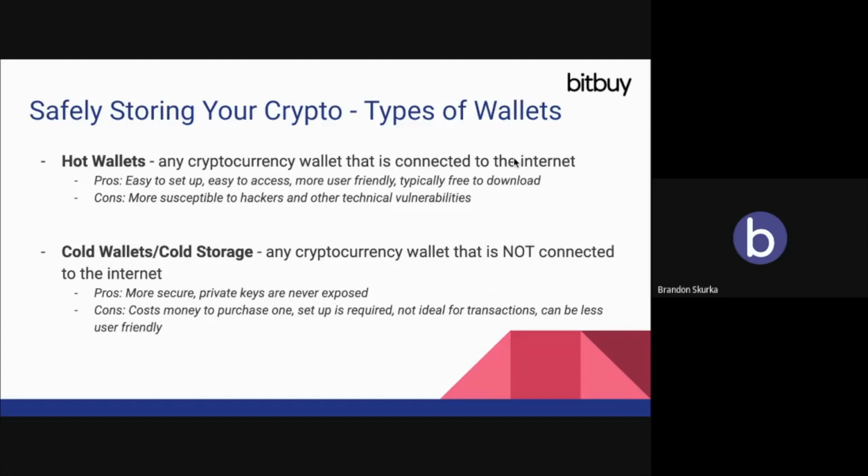So there are two main types of wallets I'm sure you're all familiar with: hot wallets and cold wallets, which are also referred to as cold storage. A hot wallet is essentially any cryptocurrency wallet that's connected to the internet. You might use a hot wallet and not know it. A hot wallet could just be a mobile application you download on your phone, or wallet software you download on your computer.